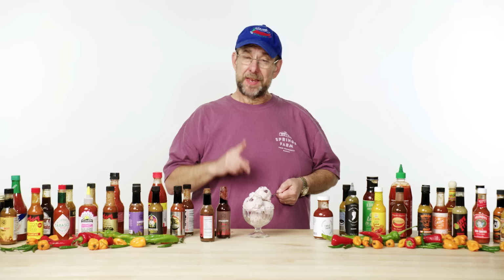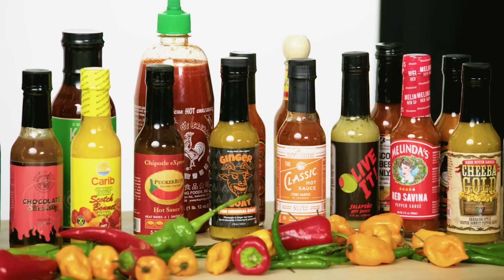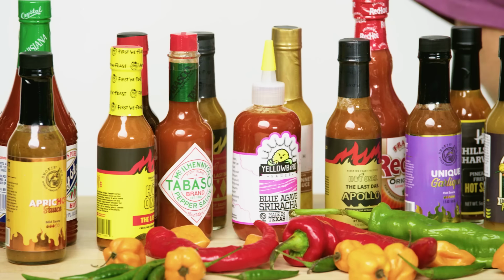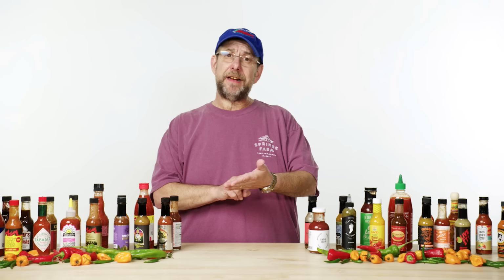I highly recommend you find a fruit sauce near you and give this a try. It's going to be a culinary experience you can never forget. We've tried a lot of hot sauces with flavors from all around the world. We've gone from mild to wild. Making educated decisions when you're buying your hot sauce is very important. Remember that you can always get hotter, but you can never go backwards. Enjoy your sauce.